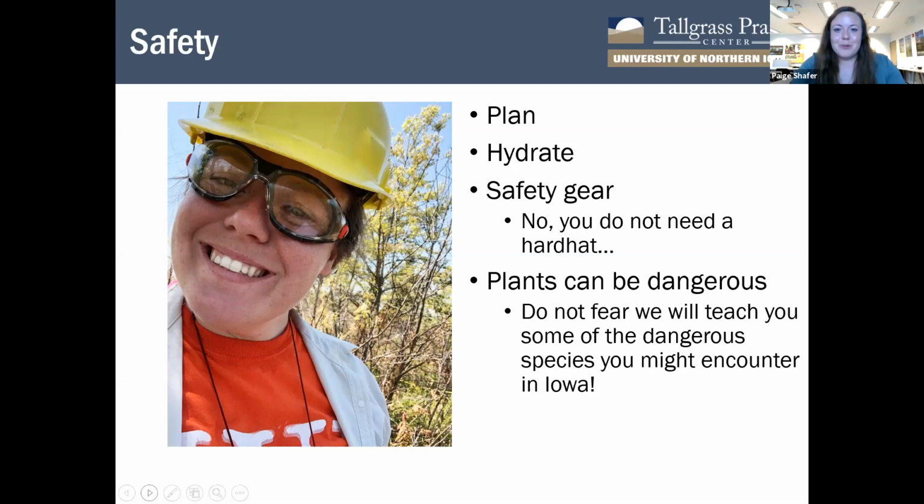Another thing to point out is if you don't know it, please don't eat it. I'm not a herbalist or a forager by any means. If you are, that's great. I would just make sure you confirm your ID with a trusted source before you consume it.